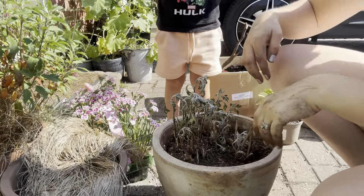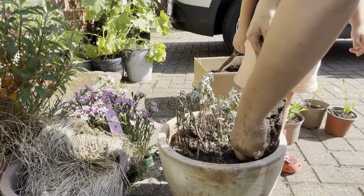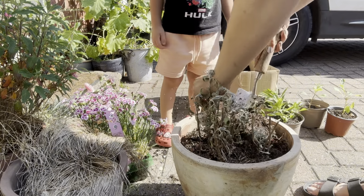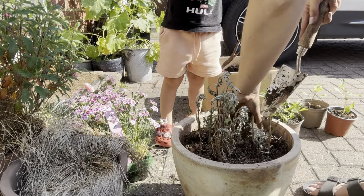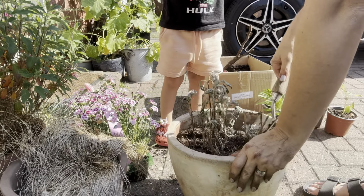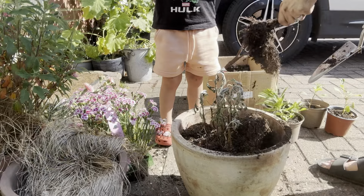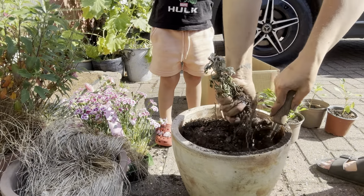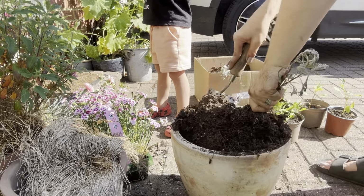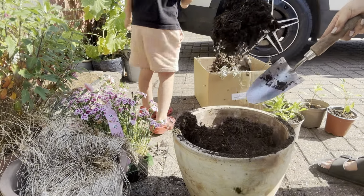I can help you. Oh, stick. Okay. Right, I'll pass you this. Oh, you're going in? I was going to say, I can pass you these plants and you can put them in that box for me. In there. Poison in that. Stop. Put them in the box. Someone said.